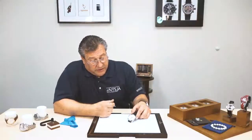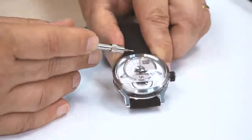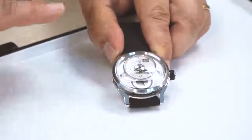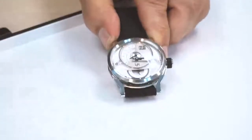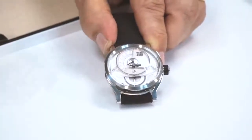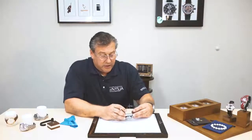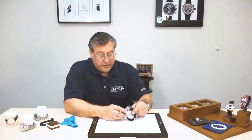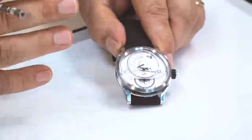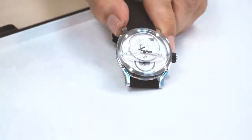A multi-dimensional dial, hints of a de Bethune ellipse. You've got a grand date and a retrograde week function, and it's quartz powered, so it's less expensive than you might think. But even though it's quartz powered, the design elements, the big dome on the crystal, the architecture of the lug design, it's just a watch that plays a lot stronger than it costs. Even at the original price of $1,200, it was, again, not a bad price for a watch of this caliber.